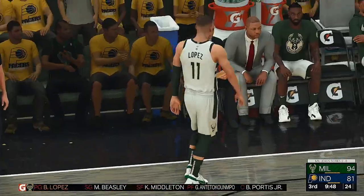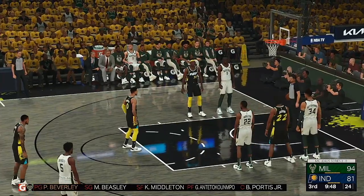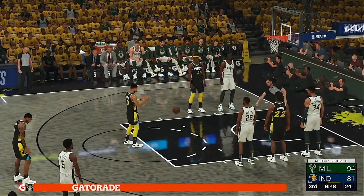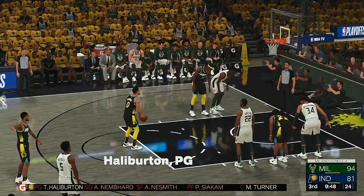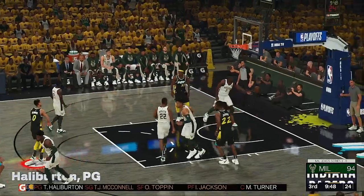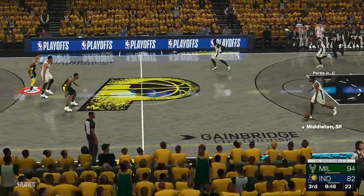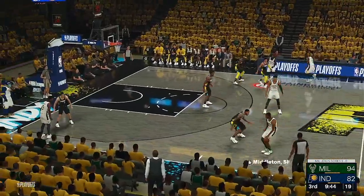And some changes here for the Pacers. Jackson, he's checked in for Pascal Siakam. Toppin comes in for Nesmith. And it's McConnell in for Nembhard. And Milwaukee also making a switch. Beverly's checked in. And both free throws good for Halliburton. Making shots at the line. You need a good routine, and he certainly has one.